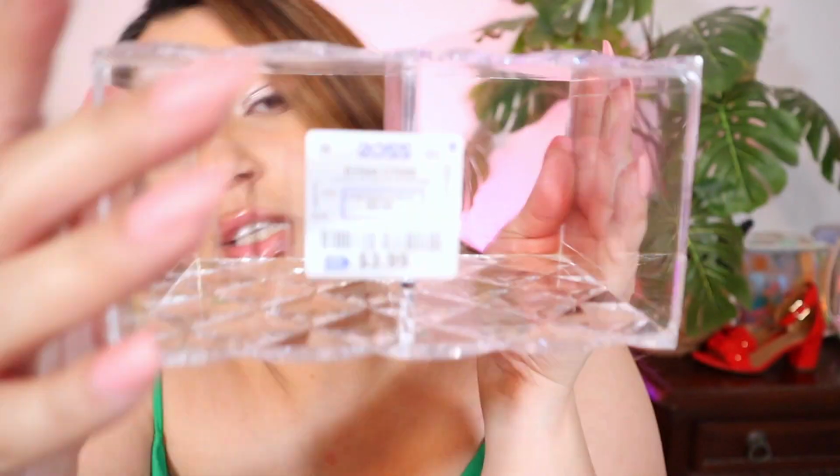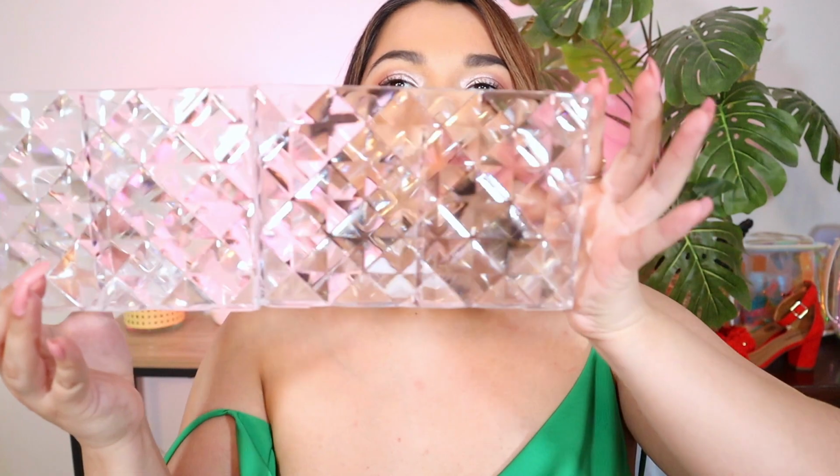So I did get these cool crystal dividers for my makeup brushes. I do have some, and I think they were $20, and I got them at ULTA. So these were $3.99, and I got 2 of them so I can put all my brushes, and it's gonna look really pretty together. I'm gonna put all my face brushes and eye brushes where my makeup counter is. So I'm really excited about that.